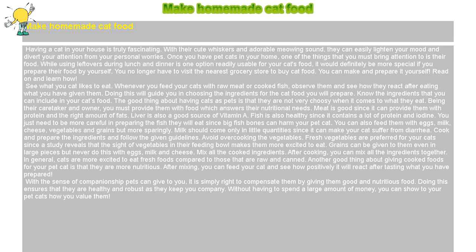Meat is good since it can provide them with protein and the right amount of fats. Liver is also a good source of vitamin A. Fish is also healthy since it contains a lot of protein and iodine. You just need to be more careful in preparing the fish they will eat since big fish bones can harm your pet cat. You can also feed them with eggs, milk, cheese, vegetables and grains, but more sparingly.